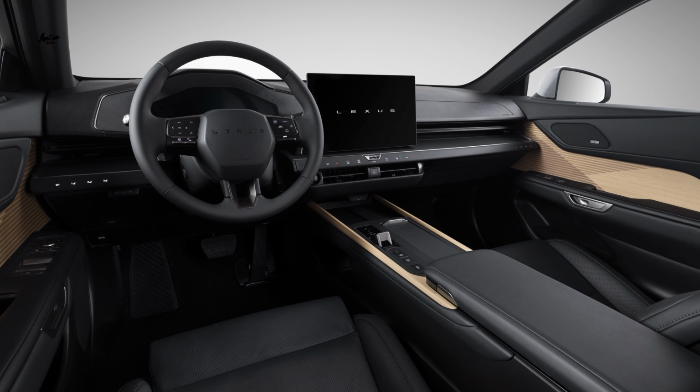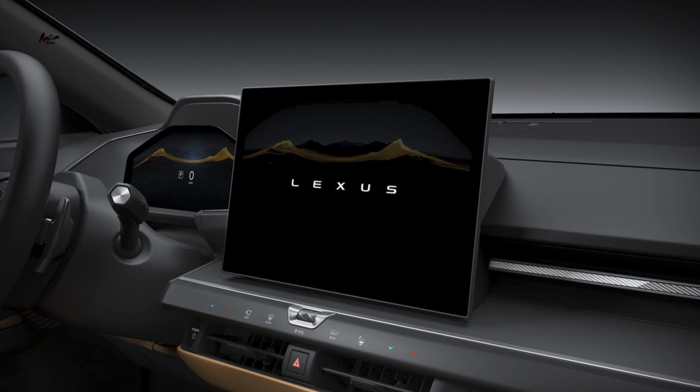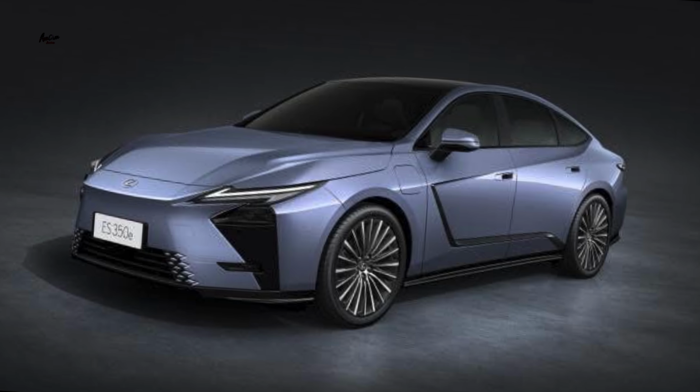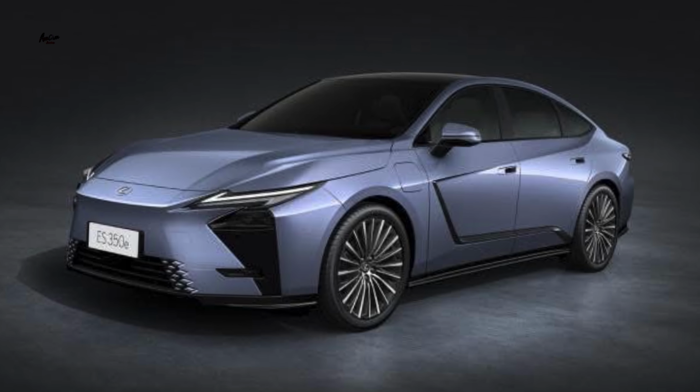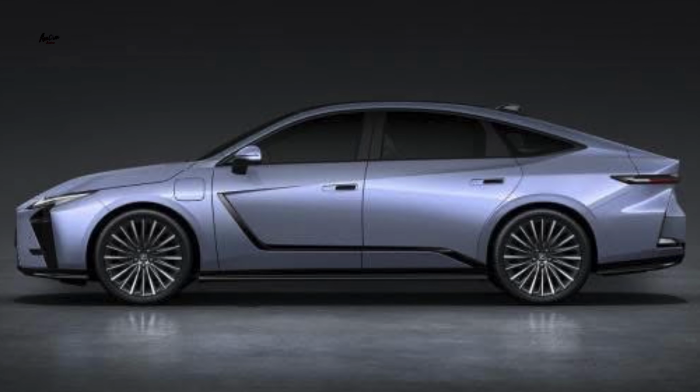Advanced technology. The interior features a digital cockpit with an asymmetrical 12.3-inch digital instrument cluster and a large central touchscreen, size unspecified in the initial reports. The Lexus Safety System Plus is included, with expanded adaptive cruise control and a driver monitoring system.